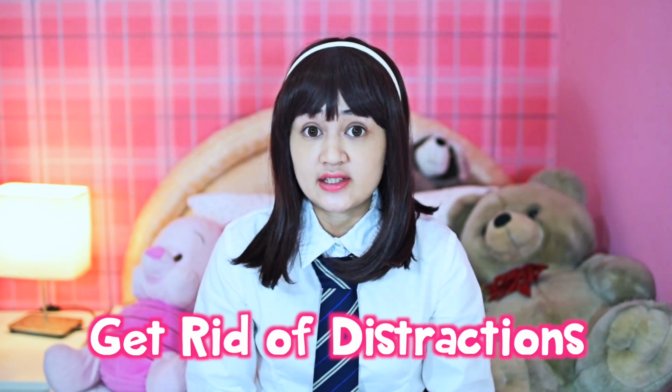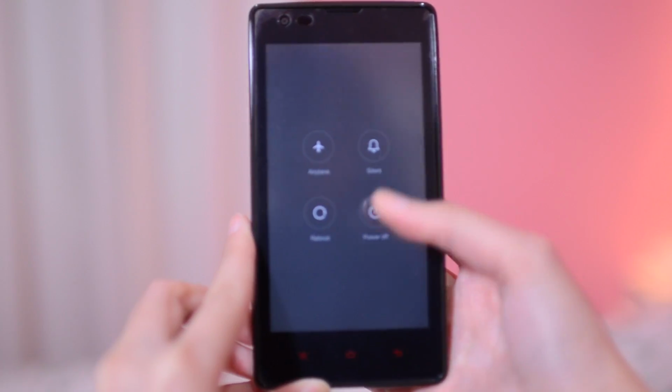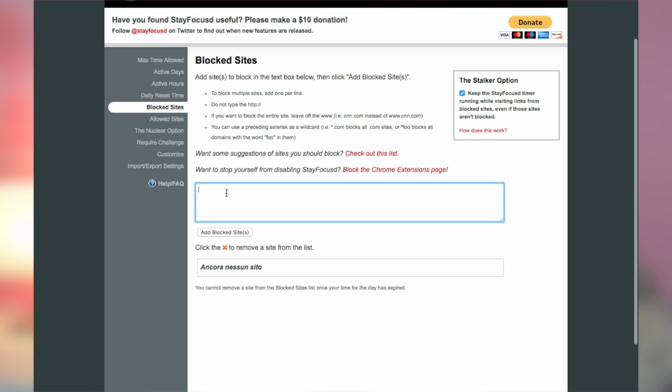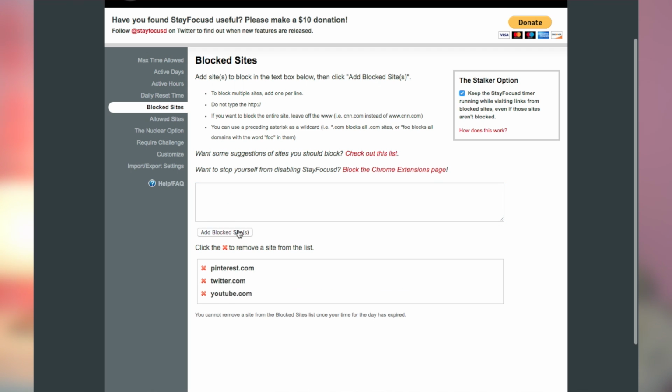Get rid of distractions. Turn off your electronics and other things that might keep you from working. If you really need to use your laptop to do your work, then make sure you've turned off your Wi-Fi so you won't get tempted to start browsing the internet. You can also install a website blocking app on your browser like Stay Focused. But I find that it's much more effective to just cut the internet connection altogether than to use an app which you can easily disable by a click of a finger.